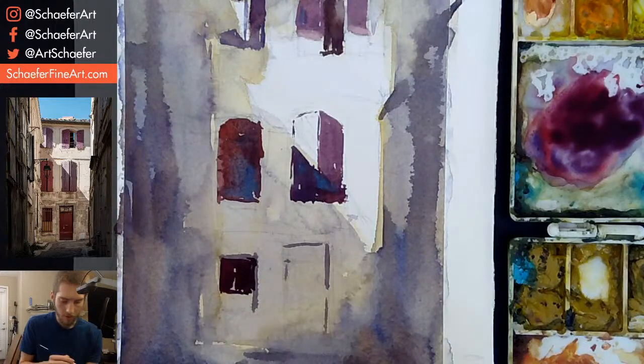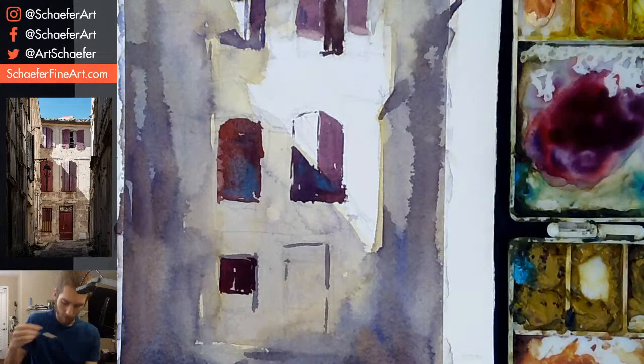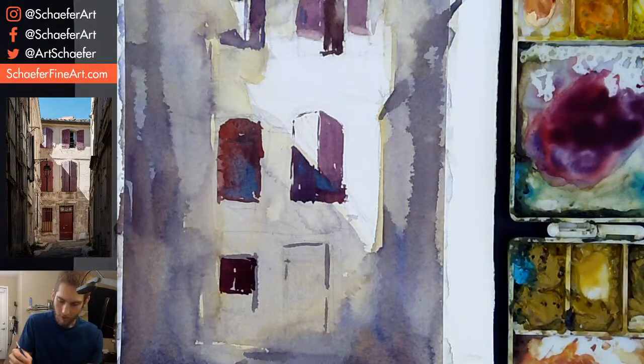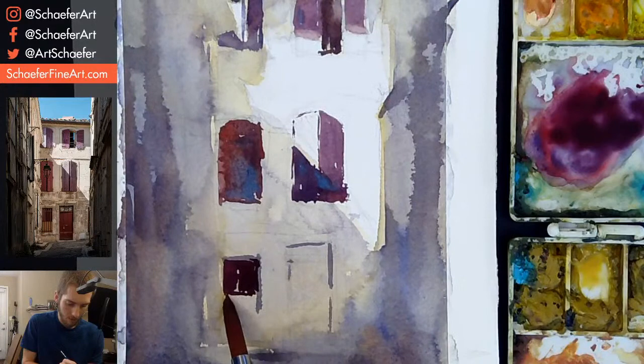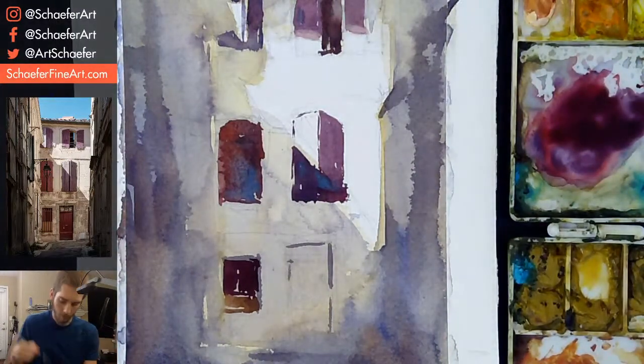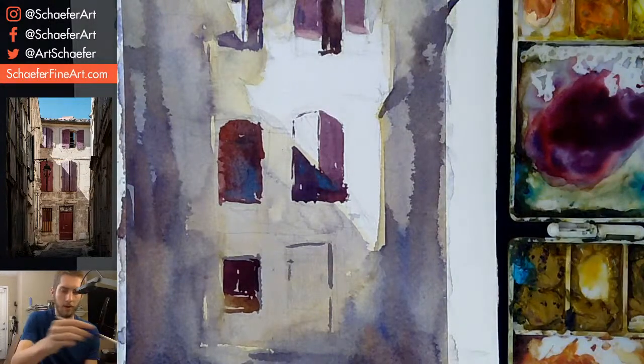So you guys can see, even though I'm painting it loosely, I'm still taking my time. Just because something's painted loosely doesn't mean it was painted that way carelessly, so to speak. You can still plan it, take your time, and be aware of the way you're painting it. And it looks like, oh, okay, he just threw that stuff down really quickly or something, but it's not always the case.